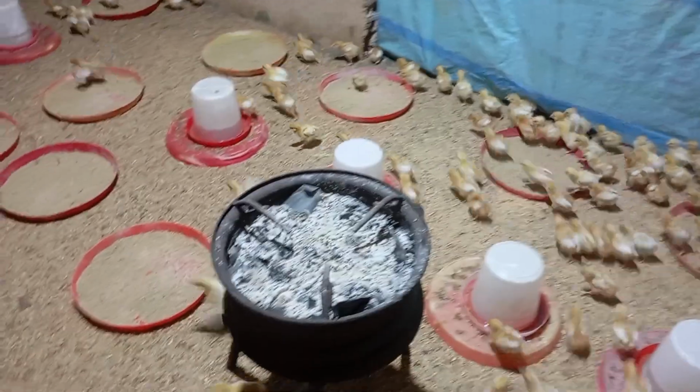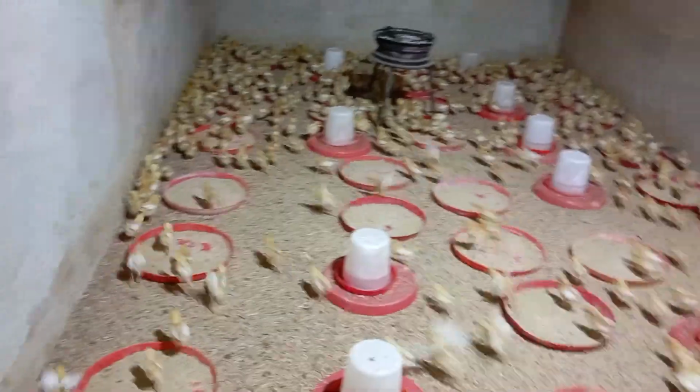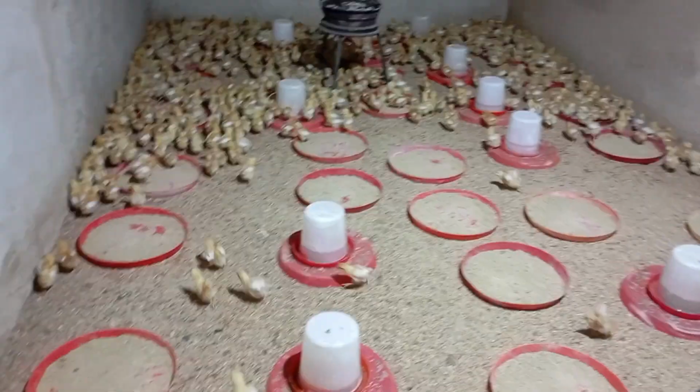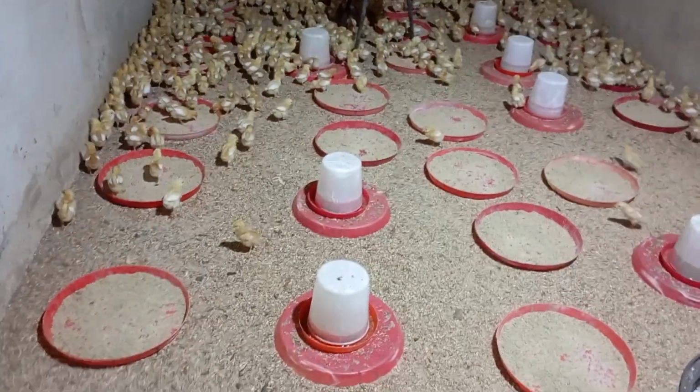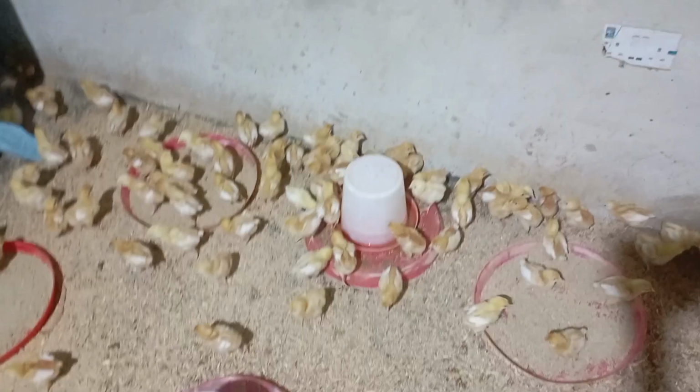You understand? And I've always said this: when you vaccinate, use milk. My water doesn't have chlorine in that. When you want to do vaccination, please use milk. I cannot overemphasize it. In as much as it helps reduce the chlorine content, it also acts as a stabilizer in your water. So you want to use milk.